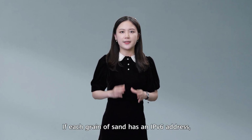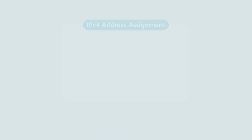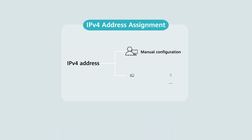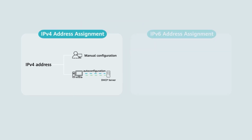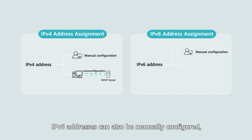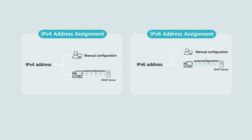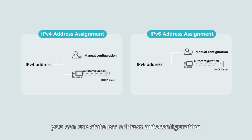If each grain of sand has an IPv6 address, how do we configure so many addresses? On an IPv4 network, if you do not want to manually configure IP addresses, you have to use a DHCP server to automatically allocate them. IPv6 addresses can also be manually configured, or DHCPv6 can be used for stateful address allocation. On an IPv6 network, if you do not want to manually configure IPv6 addresses, you can use stateless address auto-configuration without the need for a DHCPv6 server.